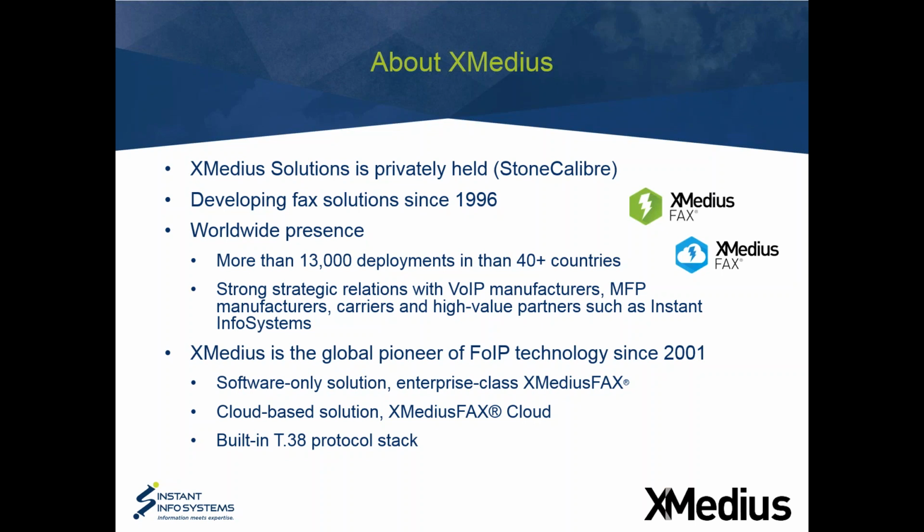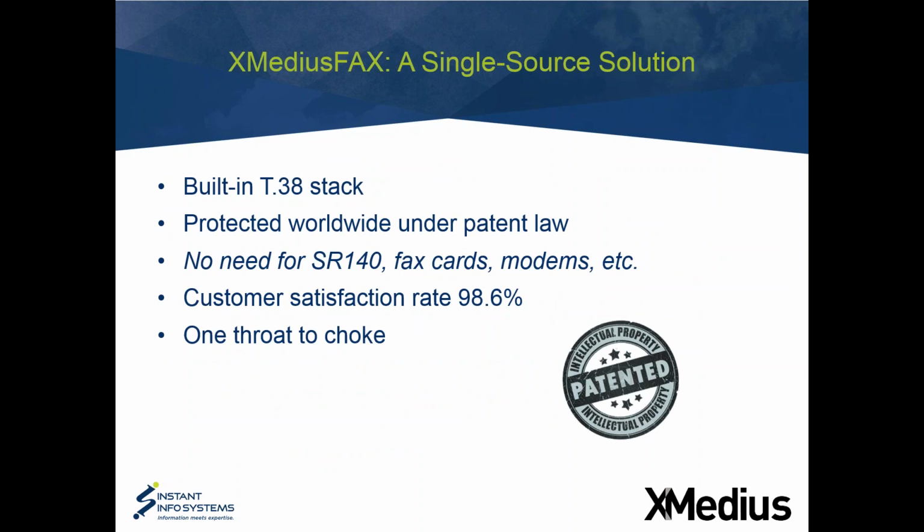So we went back to the drawing board, we totally rewrote our code from scratch, and when we did, we wrote and bundled into our product our own T38 protocol stack. Now, you're probably wondering why that's important, and I realize some of you are familiar with T38. For those of you who are not, T38 is essentially the protocol required in order to really reliably run faxes over a voice over IP network. Think of it as an insulation layer that wraps itself around a fax packet and protects it from loss.